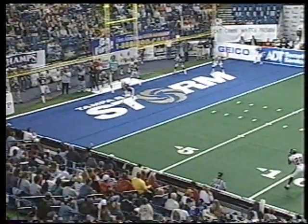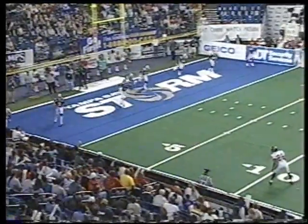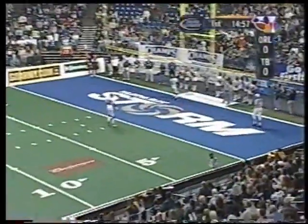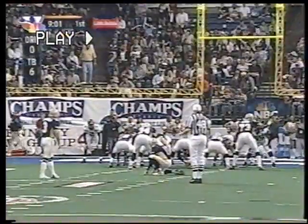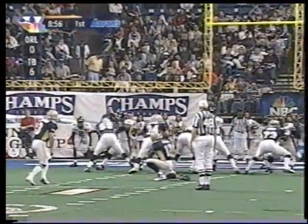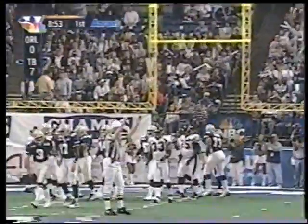For the Predators today. And now we're awaiting the kickoff today from Ian Halfield. And there's the kick. Bowden to receive off the net, but it goes right through the middle. It'll be a touchback, and Orlando will take over on their 5-yard line. Into the end zone, just keeps persevering, and Stafford finds him. Now Halfield for the extra point. And it's good.